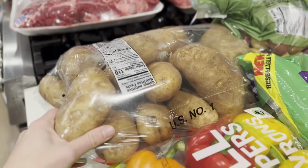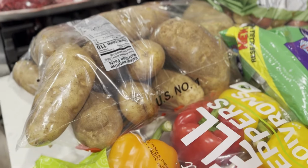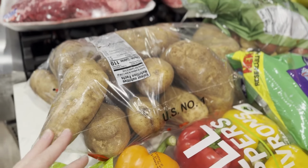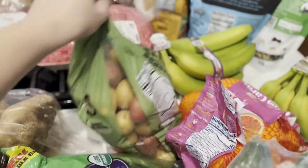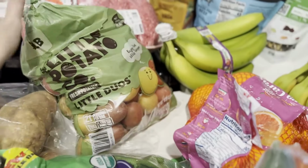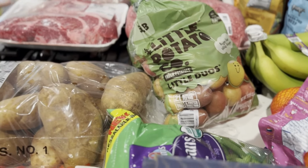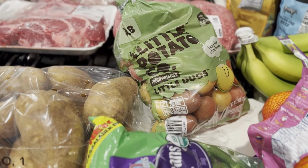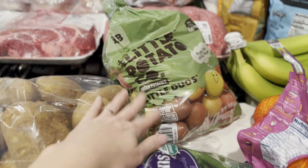A big bag of russet potatoes. I'm going to use these to do some mashed potatoes and then freeze a ton of those mashed potatoes, so we just have them on hand. So it's a 10-pound bag for that. Goodness, sorry about all the noise. Some of these little potatoes. I love these for quick air fryer potatoes if we're having burgers or something else. But I'm also going to try to make this kale and roasted potato salad for lunch this next coming week. So those will be great.